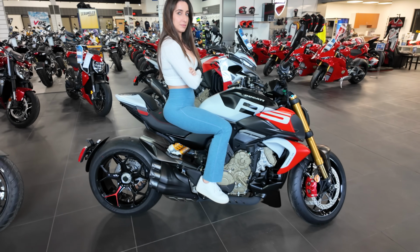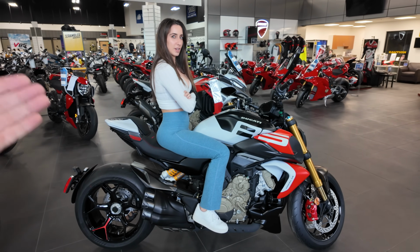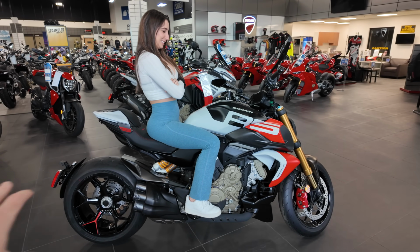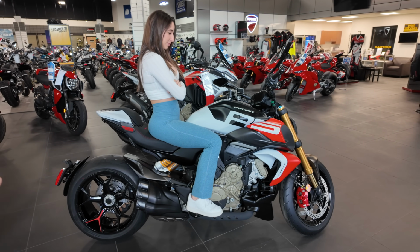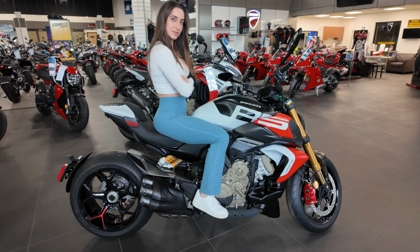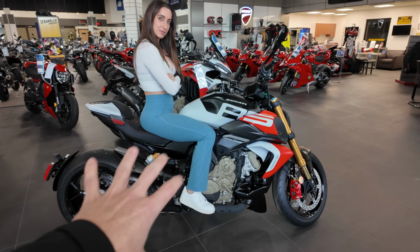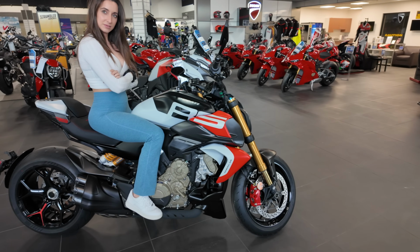There's no S model Ducati, sorry, not Ducati model. The Diavel and X Diavels do not come with Öhlins, and there's no S models for those like they used to do for the previous generation. So if you want to get Öhlins on your bike from Ducati on a Diavel, you have to get this RS model.